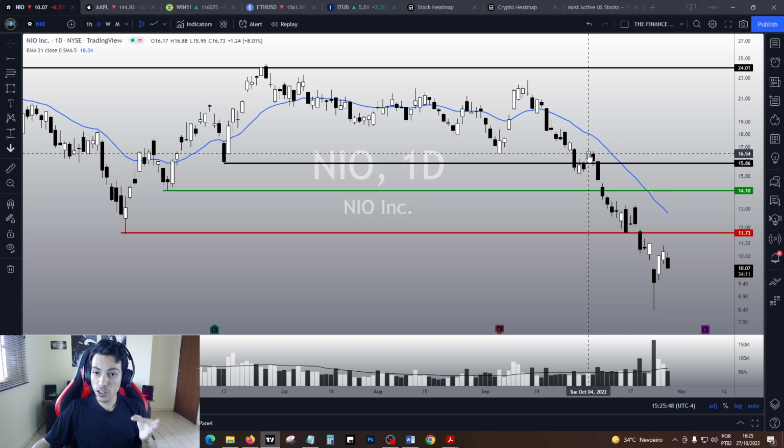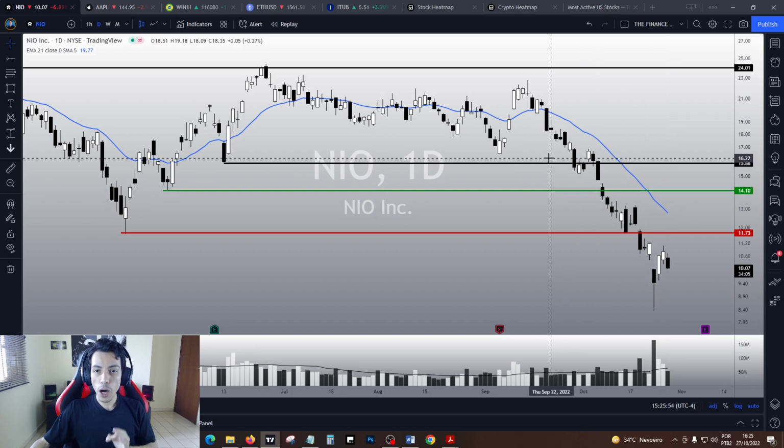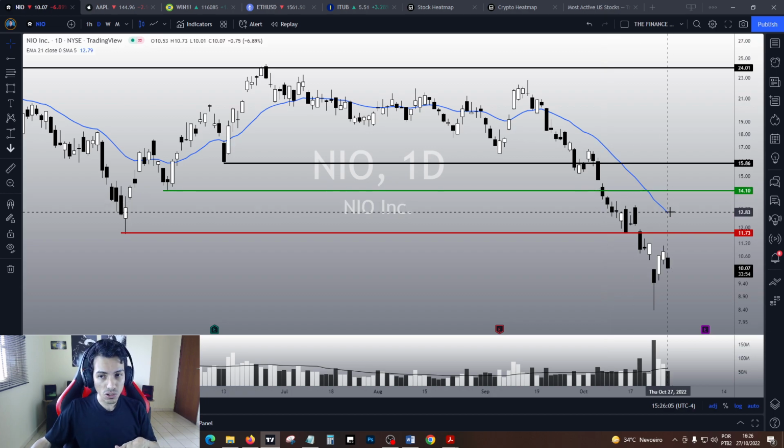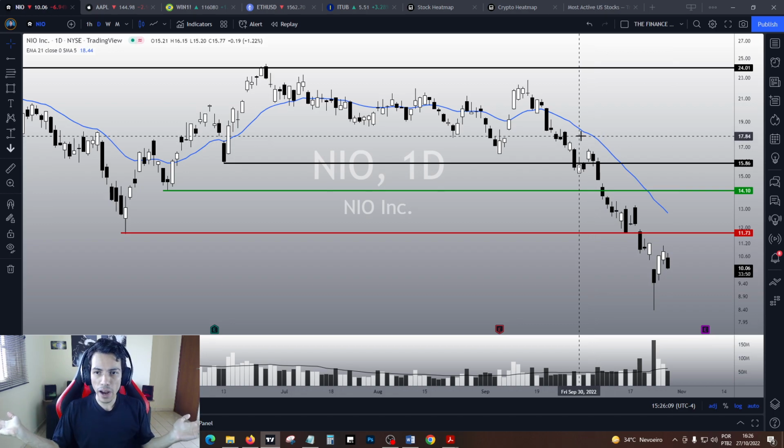So the sell-off continues on NIO. We are dropping sharply today, nearly 7%. NIO has been doing nothing but lower highs, lower lows in the daily chart, breaking all of its previous support levels, trading below its 21 exponential moving average. So what's next for us? Did we finally hit a support level right now? Could NIO possibly bounce back up from here? Well, we'll see in this video.